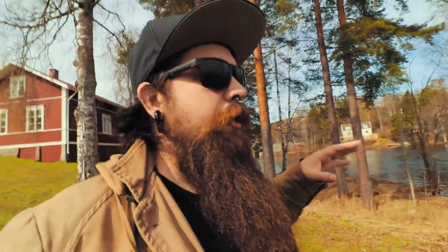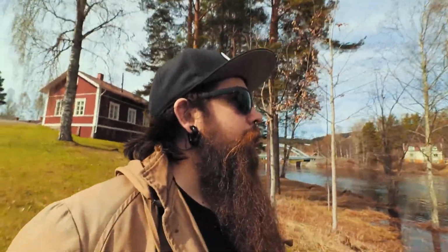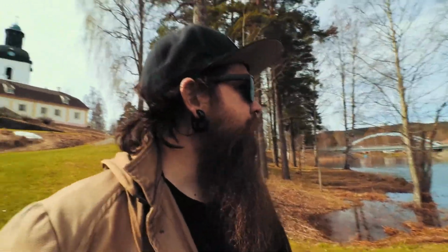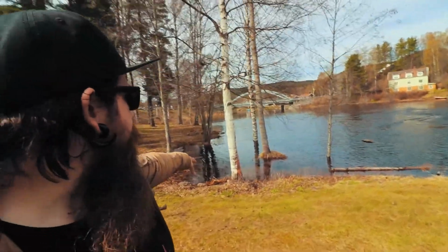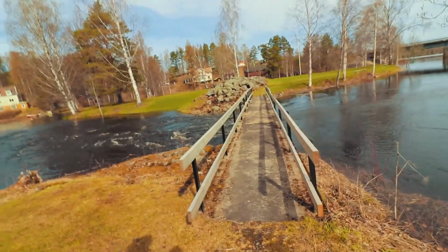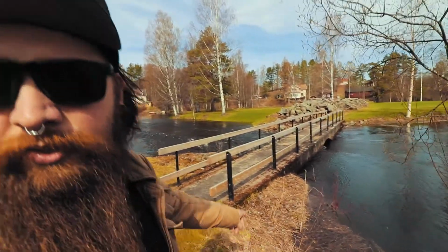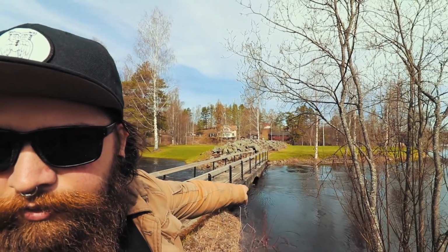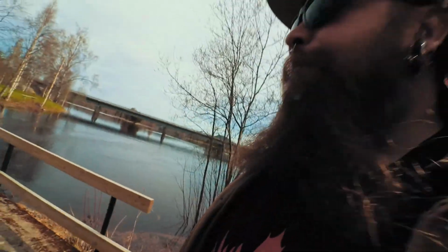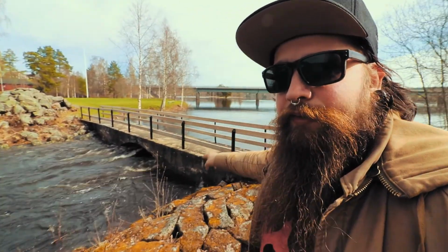I filmed this bridge a week ago as well, so I'm gonna show you some footage from that. But the water has risen quite a lot since then. You can see water is coming in on the land here, and this bridge, you see that intake over there? Yeah, it's quite a difference from the other week. Also on this side, you can see quite the difference.